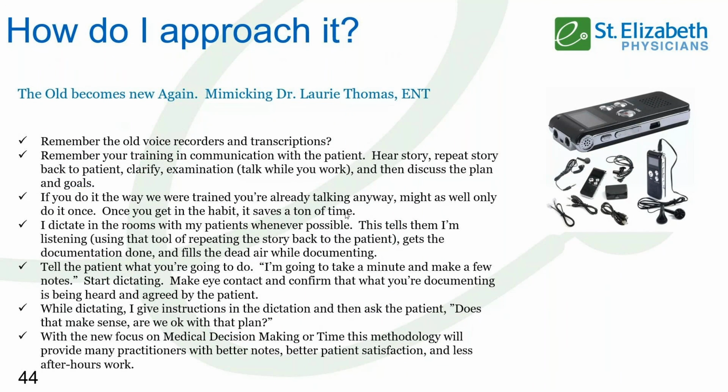So how do I approach it? When I do my patients, I kind of say the old becomes new again. Dr. Laurie Thomas is an ENT in Winchester, Kentucky, and I think that he is retired. He may have even passed now, but he took care of me as a kid. One of the things I remember is he had an old voice recorder in his pocket, and the old white lab coat, and he would pull that out, and in what I think was a Scottish accent, would look at my mom and click the button and start talking and say, Bradley is in today and he's doing good with his hearing and his ears look fine, and he would go through and look at us while he was telling the story of that visit, and then that would go to transcription.